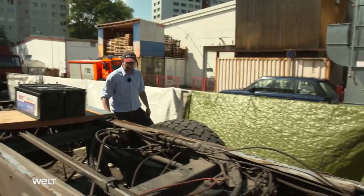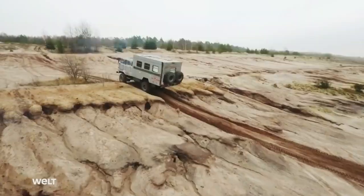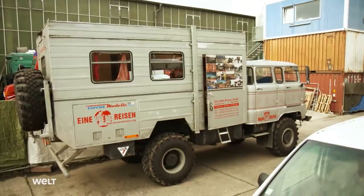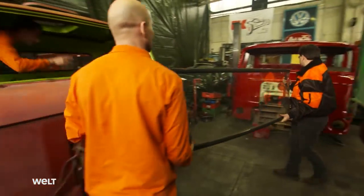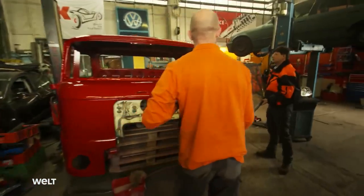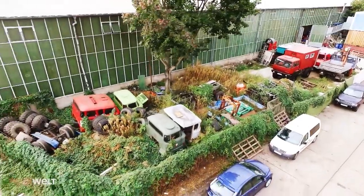He himself has traveled far and wide in his own long-distance camper, an old IFA L60 built in 1989 in former East Germany. As you can imagine, Andre converted it himself. A qualified construction mechanic with a degree in geography, today he designs vehicles for other people. In doing so, Schwartz and his team specialize in recycling and converting old trucks.